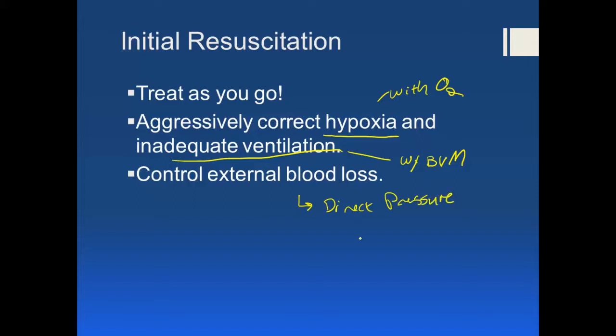or tourniquet, TK. I know that's not how you spell it. You don't spell it with a K, you spell it with a Q. But the abbreviation for tourniquet is TK.